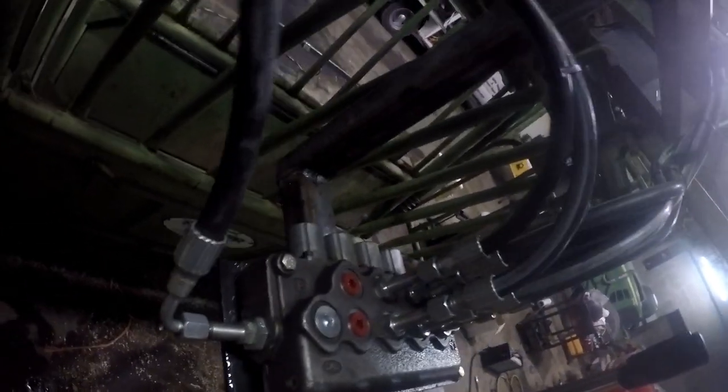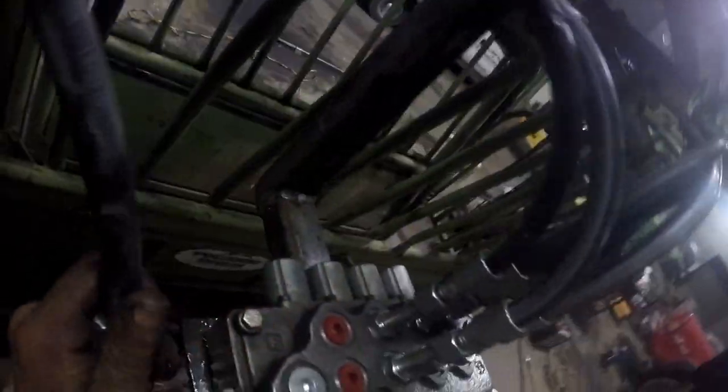Where is the oil coming from on this plate? That's tight and that's tight. Where the hell is it coming from? Everything on here is tight. I don't know where that's coming from. Oh, shoot.